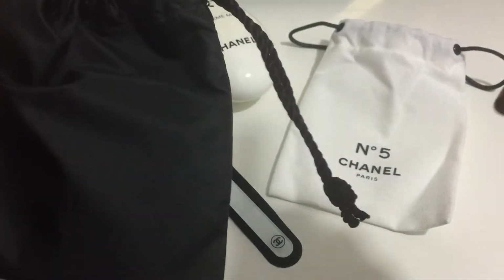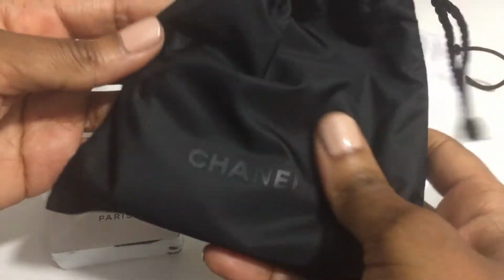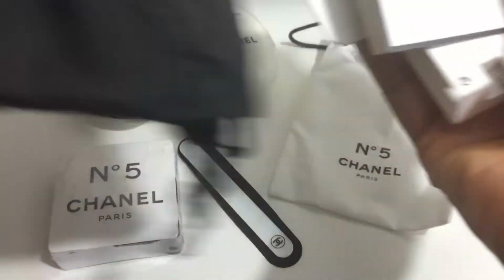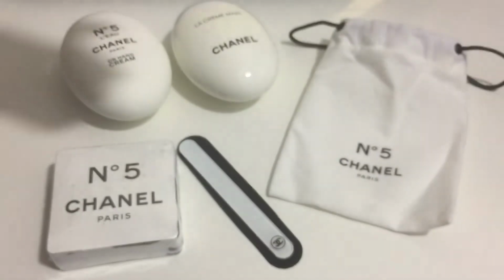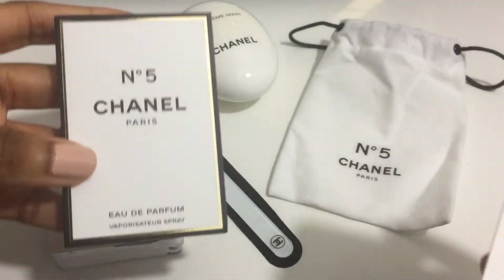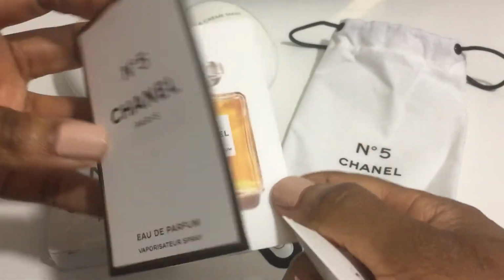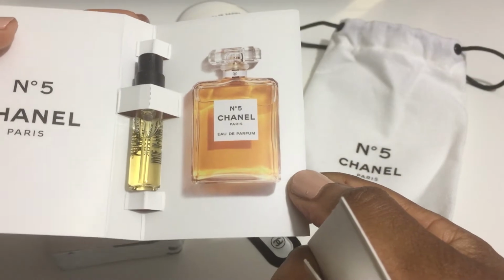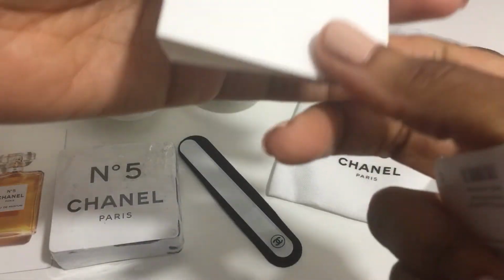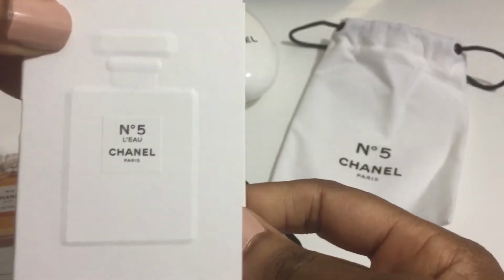Along with my order, there were some free samples that you can select. I chose the number 5 fragrance sample and the number 5 L'Eau sample.